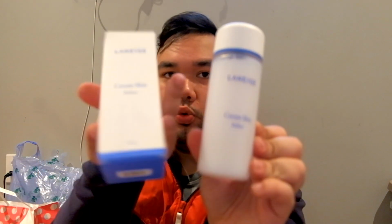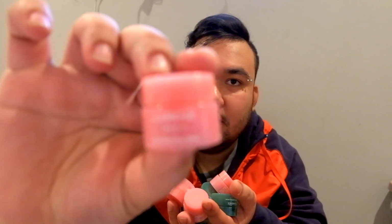And I also got my sister one. Because if you're gonna buy two, there's like free 8 small things. So there's 4 of this Laneige lip sleeping mask.